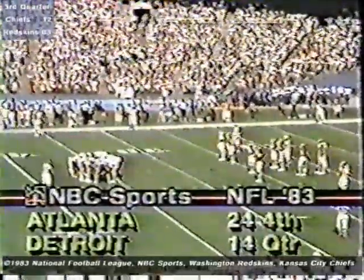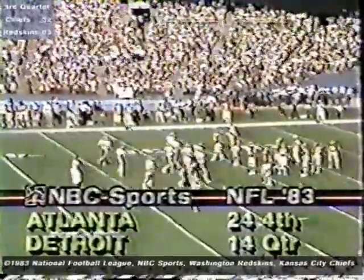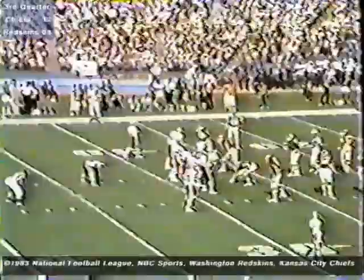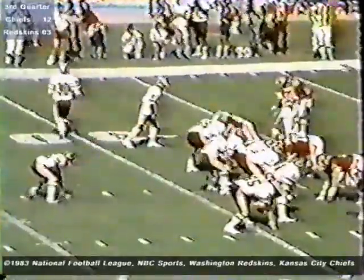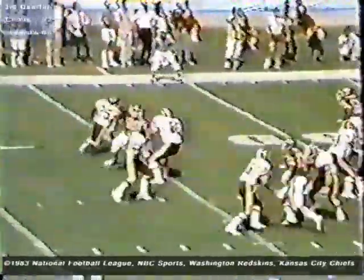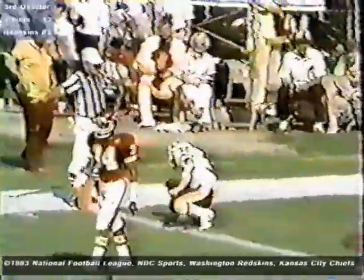Atlanta leading Detroit now by 10 in the fourth quarter. Giaquinto and Joe Washington come in to the offensive set. Riggins comes out. Washington the remaining back. Giaquinto in as a receiver, and he goes in motion. Second down and 10. There's pressure, going deep in the corner to a man open. It's incomplete.